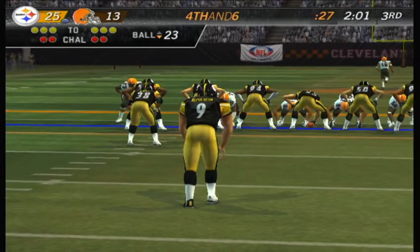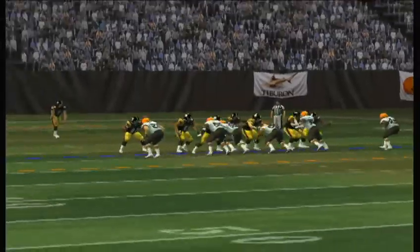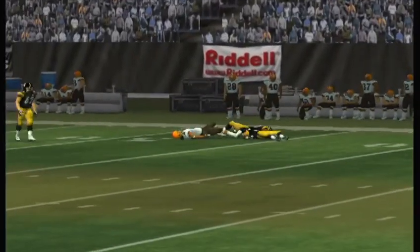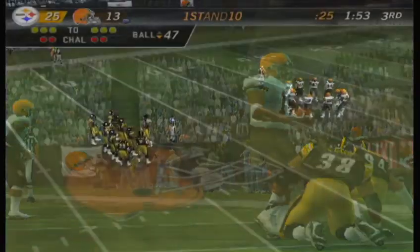Number 9 comes into the game for the punt. Number 16 sets up to run back the punt. From the 43. Been a rough start to this game, but they still have enough time to turn it around.